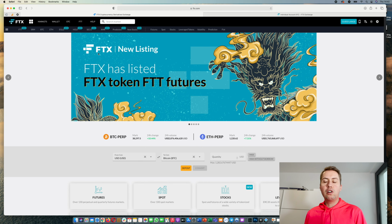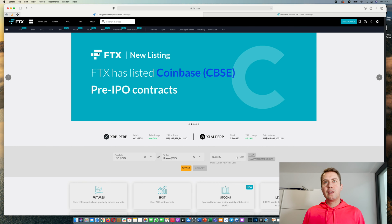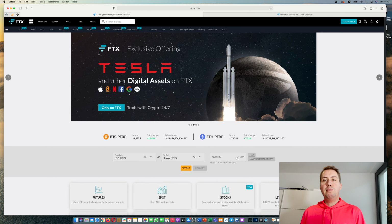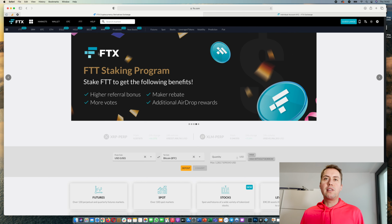So pre-IPO contracts are basically contracts where you can bet on the value of the stock later on. So basically, if the stock goes live on the exchange, the pre-IPO contracts will reach that value of the stock. And the place to do that is on FTX.